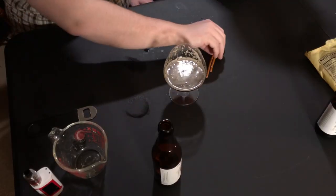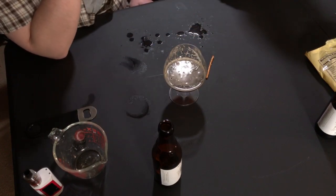I think I'm just in the mood for a different taste in a beer, so the sour is kind of going with me right now, because I'm ready for something new. And I kind of like it. Yeah, that was definitely interesting.